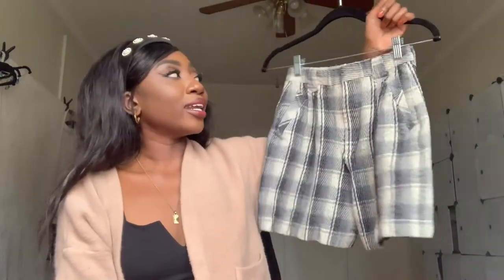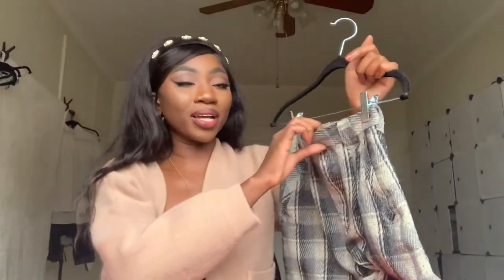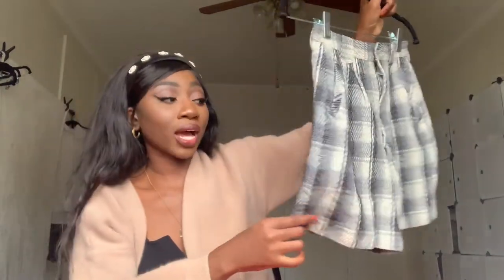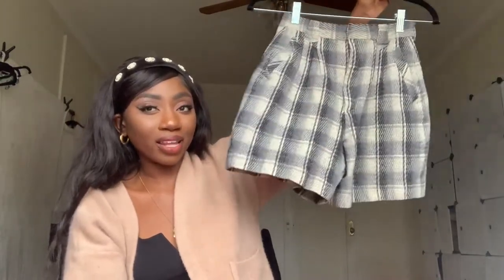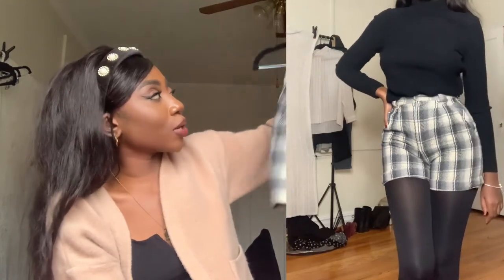The next item is a pair of shorts, knit shorts. I don't know if I gained some weight, honey, but these were a hassle to zip up and button. I just have a muffin top in them, but they're so cute. I don't really wear shorts in winter, but I saw them and was like, oh my god, that'd be so cute. They look like they would fit me, but for some reason the waist is just so tiny on me. But these are so cute.